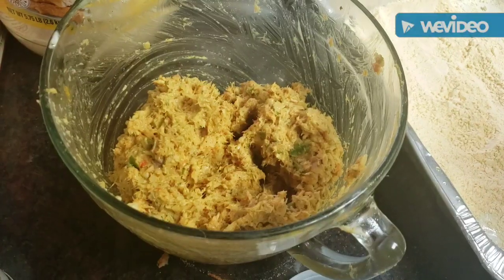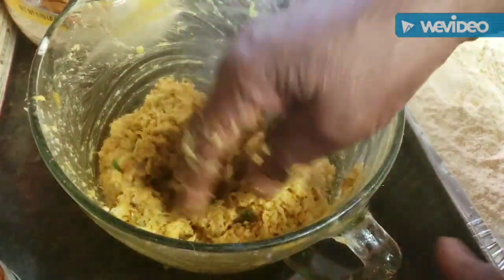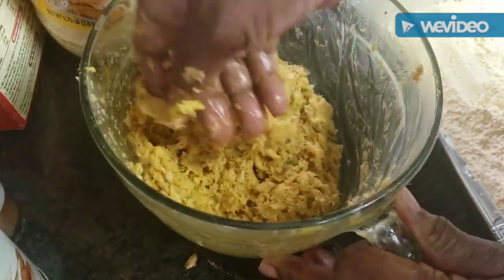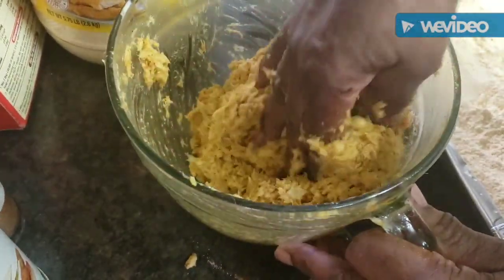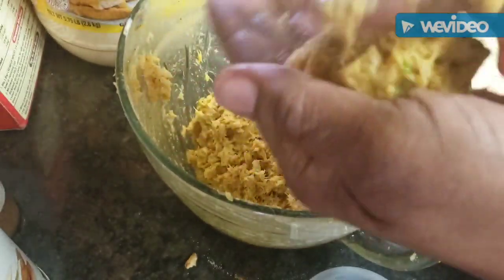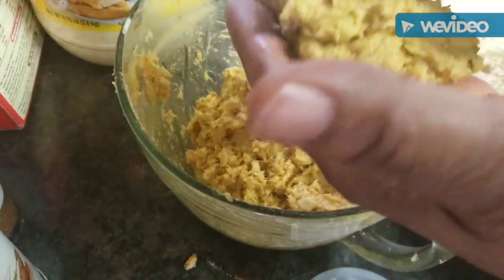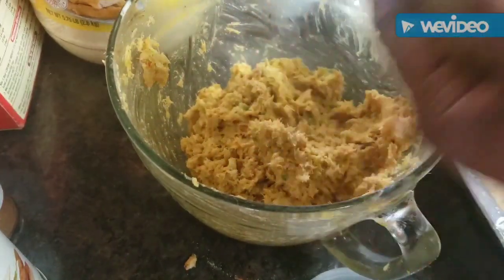Okay, y'all. Now, I had to put my Goya seasoning in there. I only put a half a pack in there. And I told y'all I put the turmeric in there. So I had to get my hands in here. Now we're going to make our little balls about 2 inches. I don't want them too thick because I like them cooked all the way and nice and sort of crisp on the inside. So what I'm going to do is drop them in that meal.